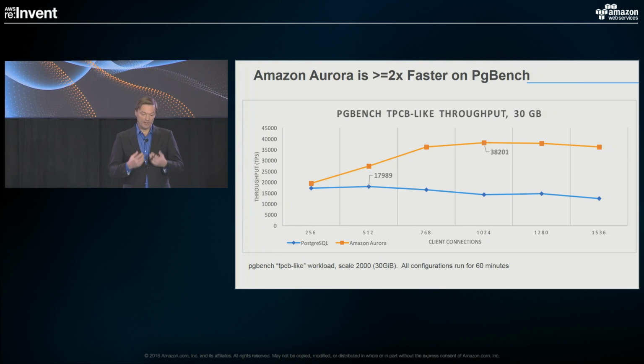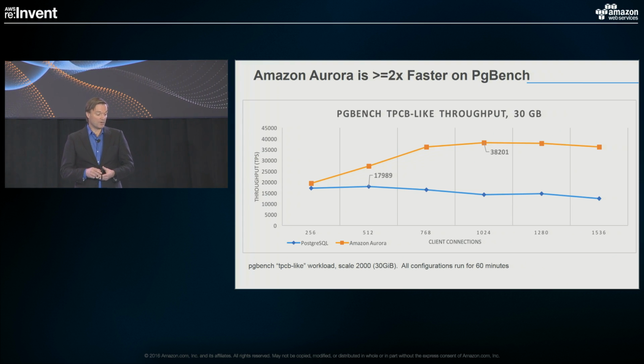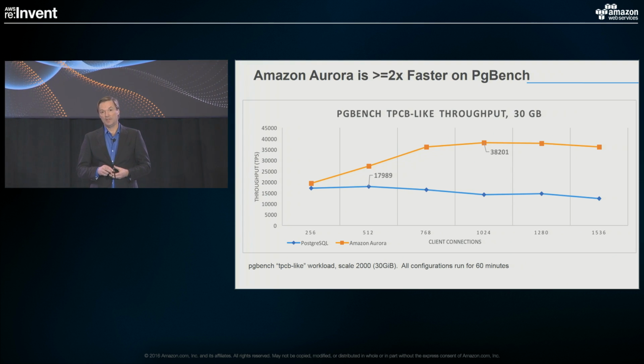As you can see in the graph, Postgres reaches a peak of just under 18,000 transactions per second at 512 concurrent connections, whereas Amazon Aurora continues to scale up as more connections are added, reaching a peak of just over 38,000 transactions per second at 1,024 connections. The peak-to-peak comparison shows that Amazon Aurora delivers more than 2 times the throughput of Postgres, and the direct comparison of Amazon Aurora's peak with the corresponding Postgres result with 1,024 connections shows a ratio of greater than 2.5 times.